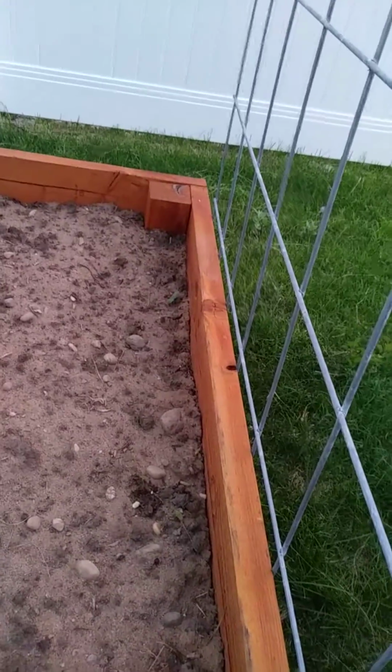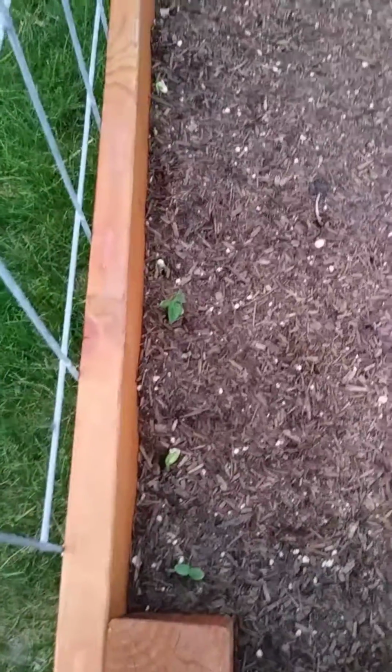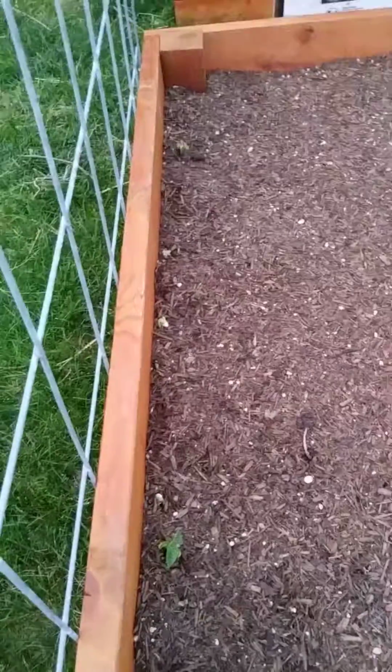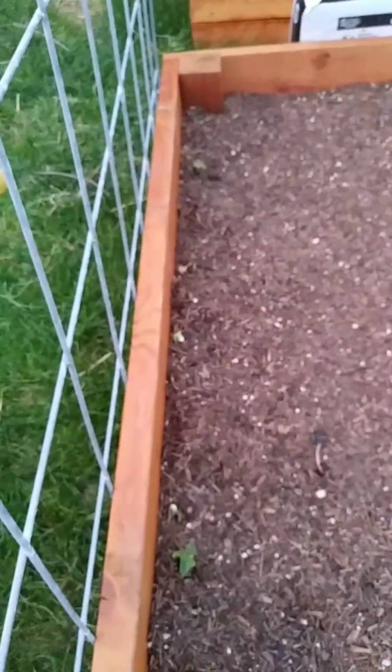Pumpkins are all growing up well. Got the beans that are starting to grow up here as well, so hopefully these are going to fill out all the way. Got a couple of beans in here that are coming up. Beans, cucumbers, melons might be growing. Definitely the beans are coming up. Not sure if it's melons or cucumbers.